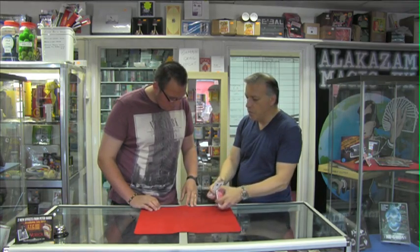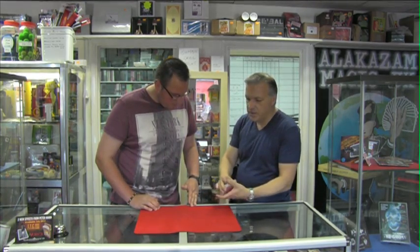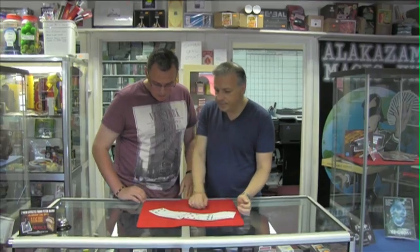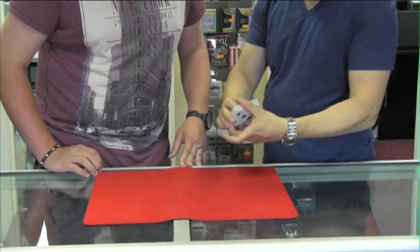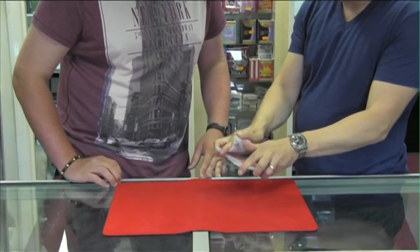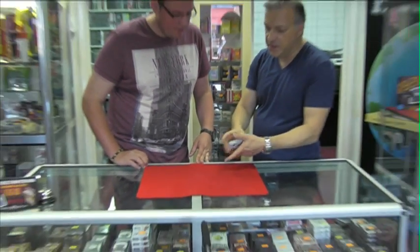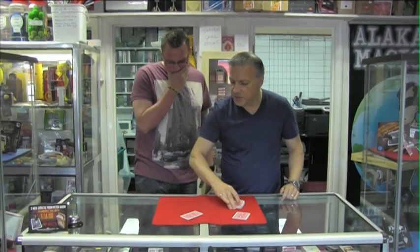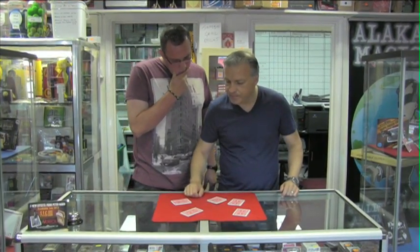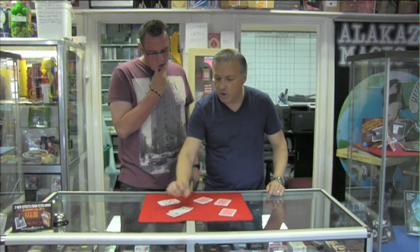So we've got a deck of cards. You can see that the cards are all different. Shuffle? In fact, we'll give them another shuffle. You've got a little job to do, Dave. Your job is to cut the deck into 5 piles. You're going to turn over the top card of each pile.